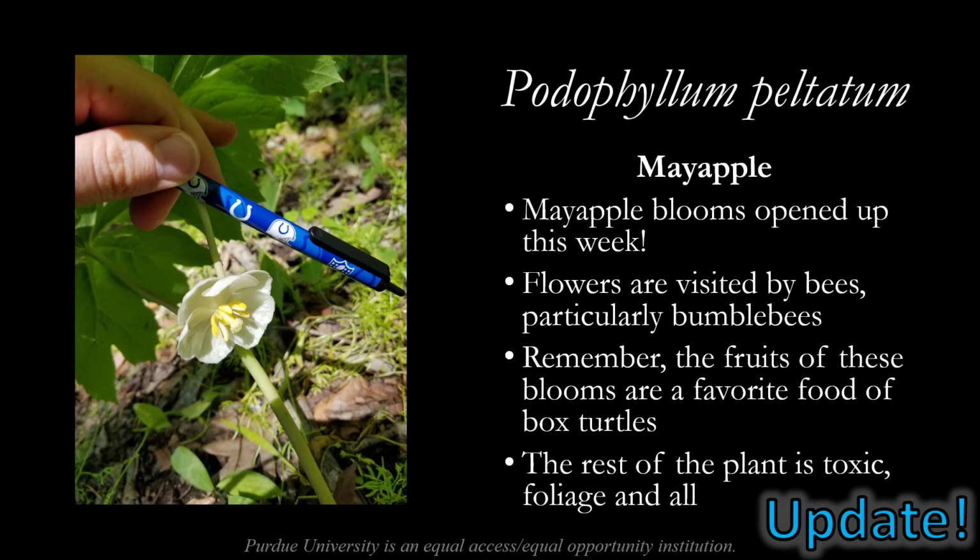Here's how it works. Each slide has information organized in a particular way. Here is the photo, here is the scientific name, and here is the common name. Below the common name, you'll find some interesting facts about the plant, how it's pollinated, its role in the ecosystem, and more. We've added an update in the bottom right of some of our slides to show you what's happening with a flower that we saw in weeks past.